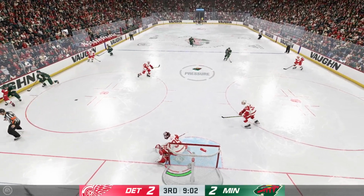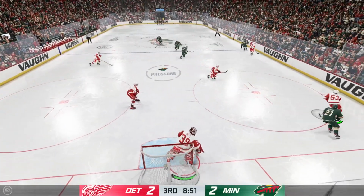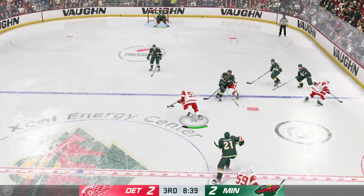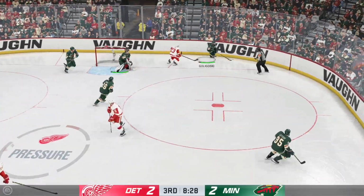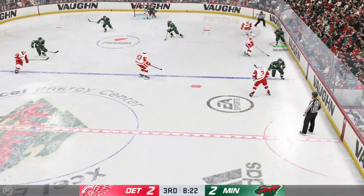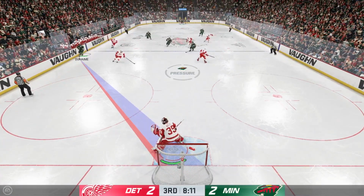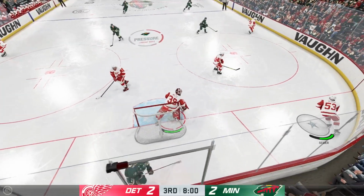Skilled use of the stick to poke the puck away. Siders taking it from his own end. The Red Wings are on the attack. Minnesota's got control of it now from their own end. This is the best part of the game. It's really tight. It's down the stretch. One mistake either way will be the difference maker.